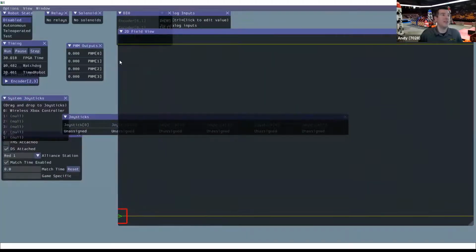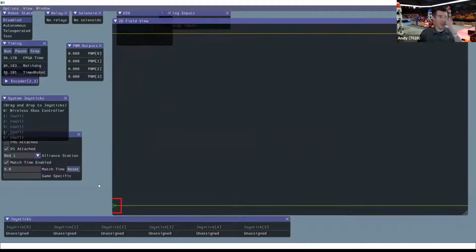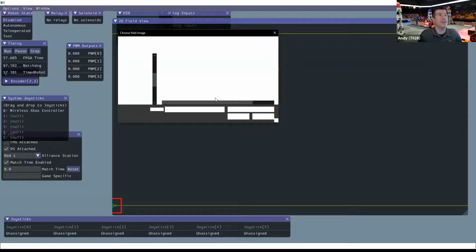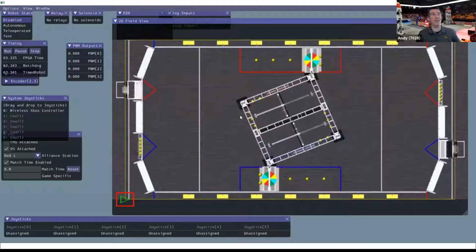So this is a top-down view of where we're telling the simulator our robot is. So it's right now in the bottom. It's actually outside of the field because the center of our robot is the position. It's at 0, 0. We can also go into the, not the settings, into here, 2D field view, and we can choose a background image for our field. And this is where I have a field that I downloaded from the internet, and I can put my field in there. And this one was kind of the right size. It's pretty close. It's a little bit off from what it's got here.